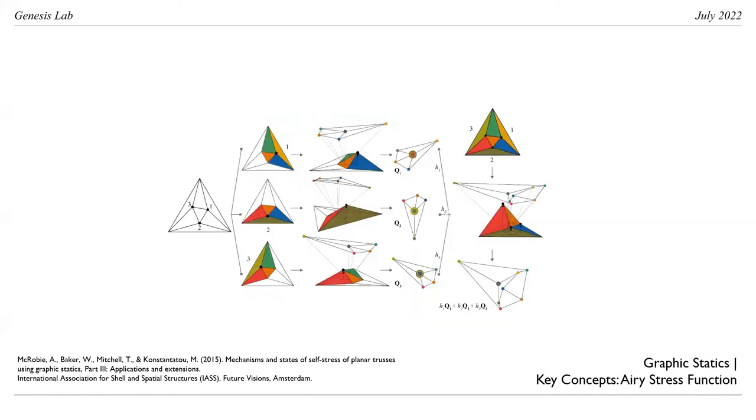Another key concept was that if we have a 2D truss in equilibrium, then there are a number of ways we can lift that up into three dimensions. So for the diagram you see here, please.